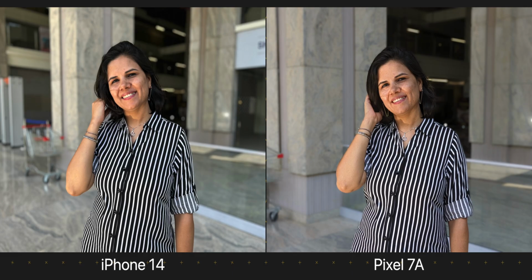Both the phones do a good job with these shots, but I would much rather take all of my portrait shots with the iPhone 14. On the iPhone, it is very easy to take these shots. Just switch to the portrait mode, point your phone towards your subject, check in the viewfinder if the background blur looks good, and click the shutter button. That's it. The portrait shot is ready in an instant.